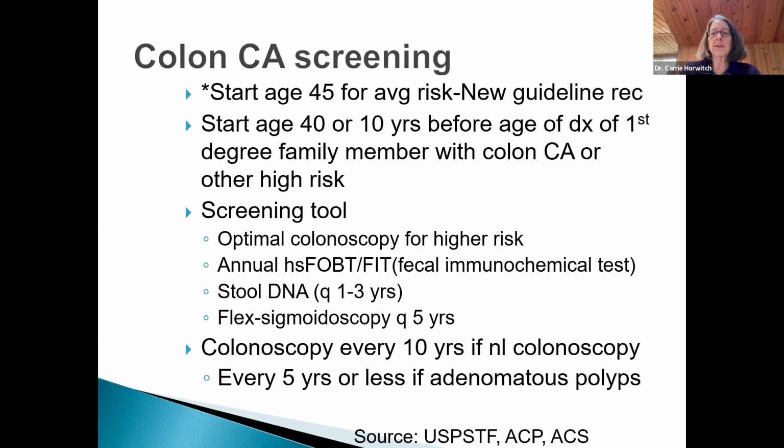Otherwise, there is data to suggest that the fecal tests have randomized controlled trials. Those typically have to be done every year, and they are a little bit burdensome, but they can be very helpful. Remember, any positive test needs a colonoscopy. The stool DNA is one of the newer tests, and it's unclear exactly what the screening length is, whether it should be 1 year or 3 years. Those are also a bit more expensive. They're not a bit more, they're a lot more expensive. The fecal tests typically may cost $10, $20, $30, and the stool DNAs tend to cost over $500.